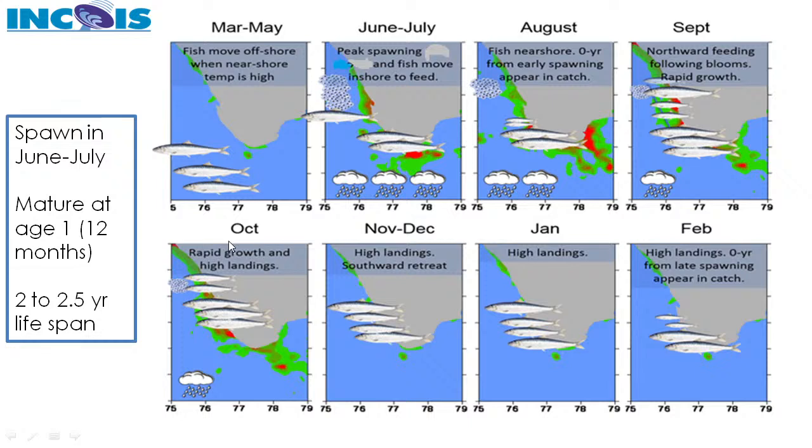October, the same procedure, still rapid growth happens, and landings are also high in the region. Then southward, so this is November December, the time of the northeast monsoon, the winter monsoon started. After September, you can see from October onwards there is a depletion trend of chlorophyll, so phytoplankton is gradually decreasing. So during November to December, high landings and southward retreat.